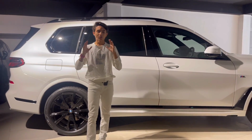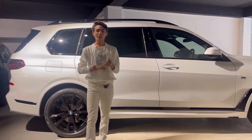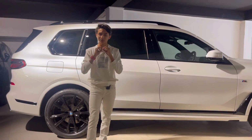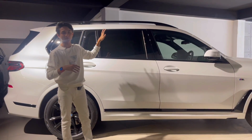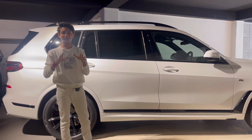So now, in Bangladesh, someone just told me there are 2 more units now. Those are blue and gray. Those also have M Sport. White and black is the best when it comes to contrasting. As you can see, the car exterior is white, and then you have the extended black package. So the overall spec of this car is so nice.